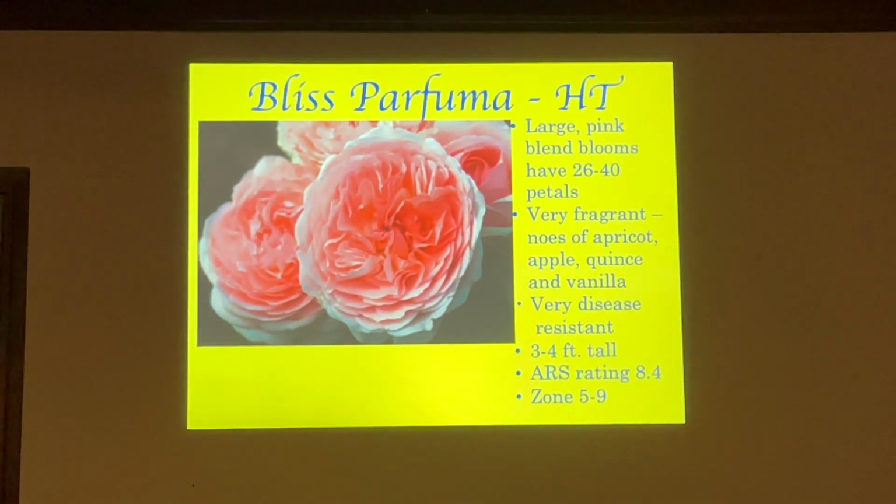Bliss Parfumée is a hybrid tea. It's one of the ones that we've gotten from Kordes in Germany. About 30 or 40 years ago, Kordes made an executive decision that they were going to not spray their roses anymore. And so ever since then, roses that come through them have been evaluated time and time again to see how well they hold up for disease resistance. And they are among the most disease resistant roses that you're going to find.